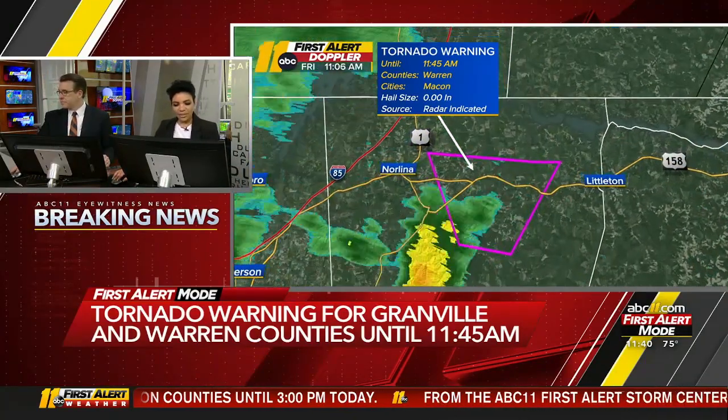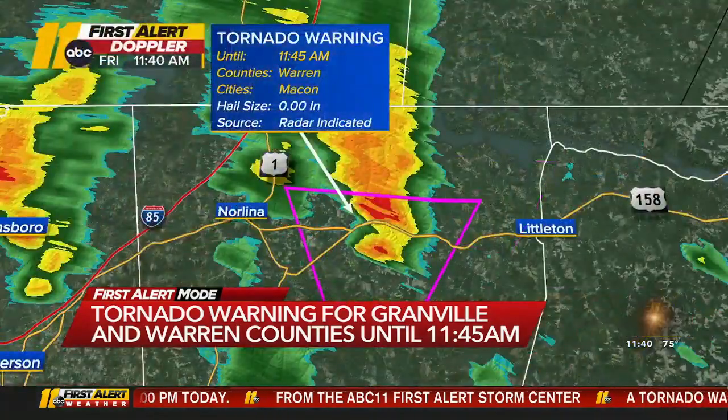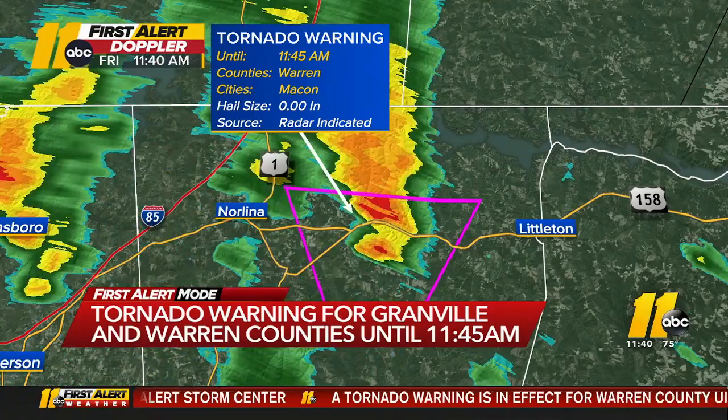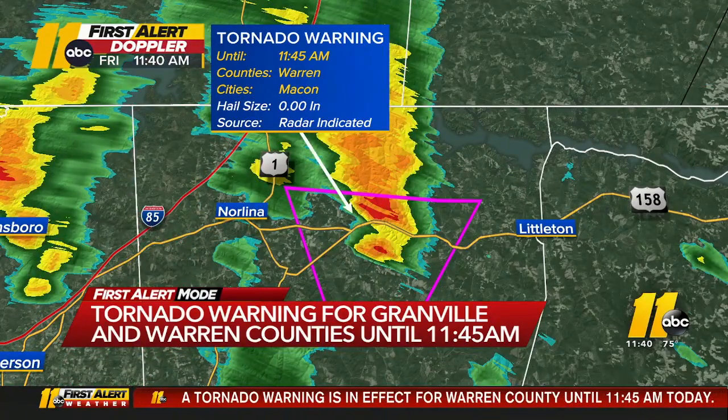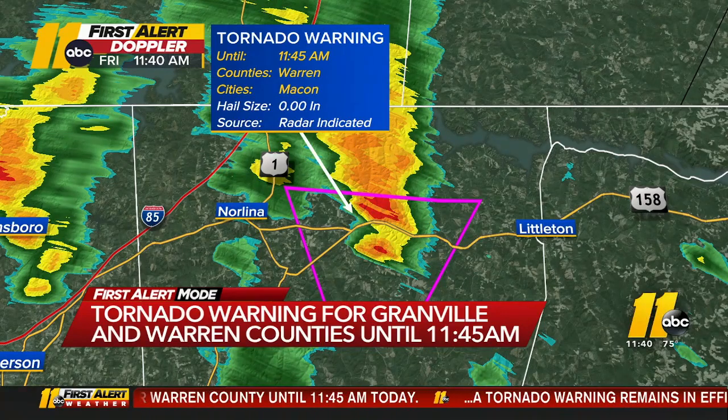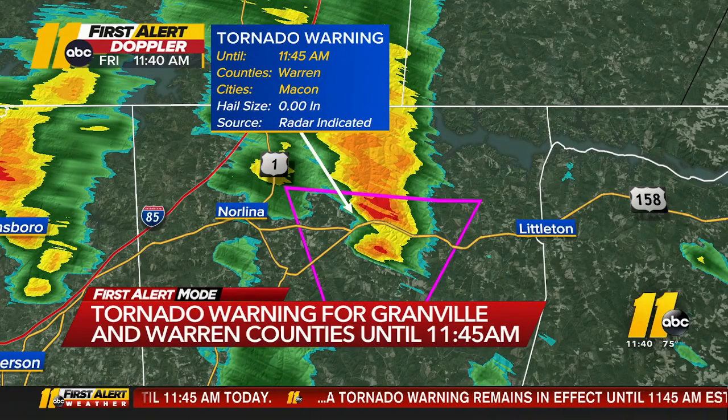It's 11:40. The warning goes until 11:45 on this couplet we've been watching. And I'm happy to see also that the rainfall has broken up too. So the rain that was once training into the Macon area, we're now seeing less of that. So you'll catch a bit of a break.